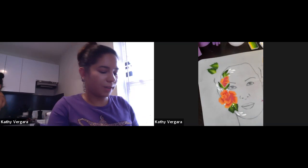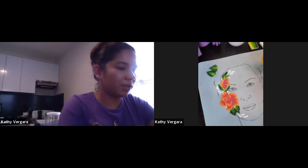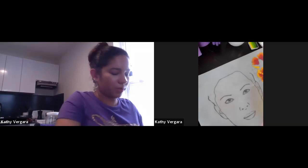Also, sometimes when I do roses, I'll add some of these flowers around, in little areas like here or there, in a different color usually, so it adds some interest and makes your design look a little cooler. So now it looks like a garden of roses or a bouquet of flowers instead of just a couple roses.